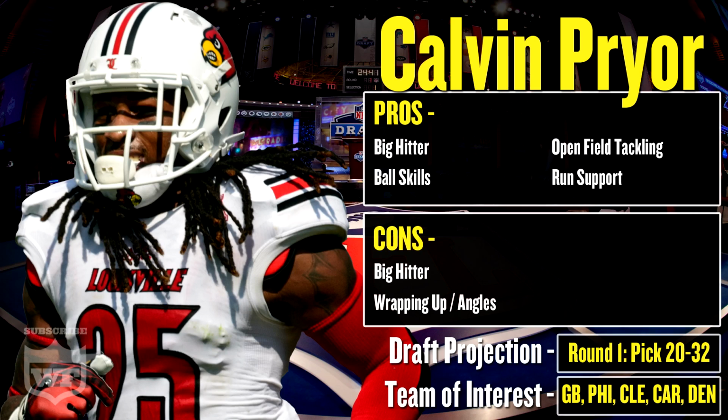Now in the cons, you also see he's a big hitter. What I mean by that is the NFL is becoming more and more a place that revolves around player safety. You can't lead in with your helmet. You can't really destroy guys. Even though I love watching hard-hitting safeties, you can't. You're going to have to learn how to take better shots at opposing players more towards the chest and waist area rather than up top near the head. A player of his caliber when it comes to hitting is going to have to learn how to do that. Otherwise you're going to be getting penalized 15 yards every time you have a big hit.